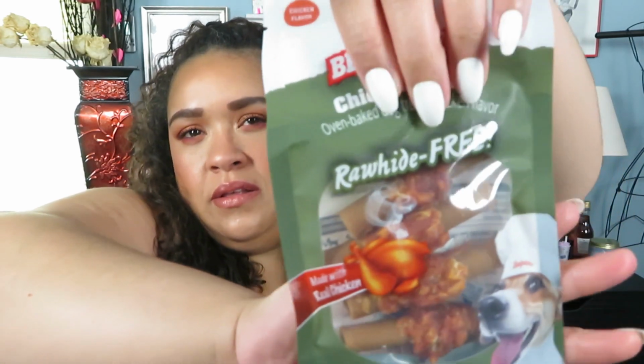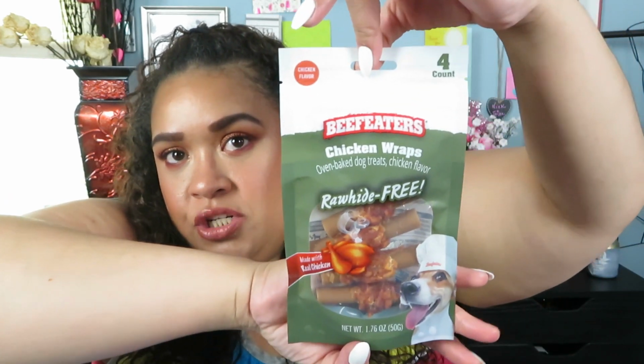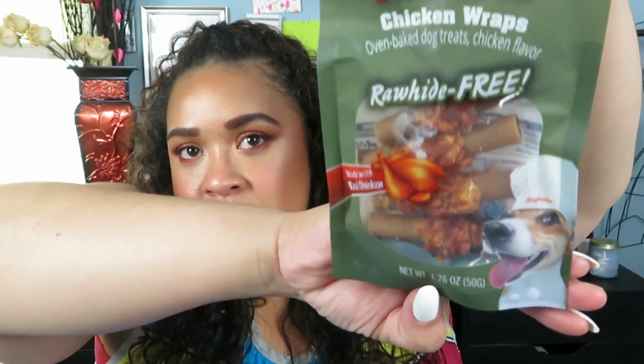Alright, so y'all know I can't go to the Dollar Tree without getting my babies something to snack on. So I picked them up these Beef Eaters chicken wraps. They're oven baked dog treats with chicken flavor, and they are rawhide free, if you guys can see the package. And I always buy the ones that are not specifically made for the Dollar Tree. I don't know why I'm funny about that, but anytime I pick them up snacks, they're made by different companies.